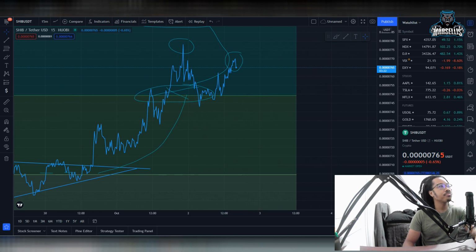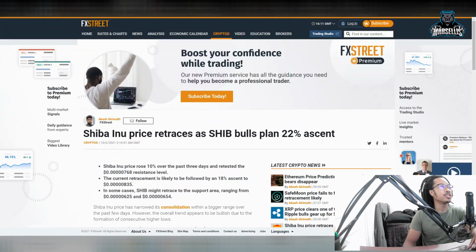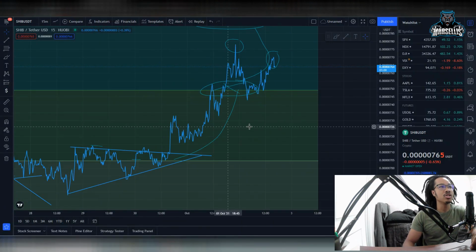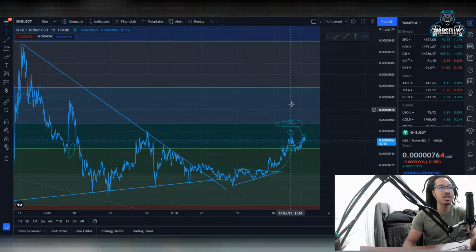So anyways, next thing with Shiba Inu, let's go over our next forecast. Shiba Inu price retraces as Shiba bulls plan a 22% exit. Shiba Inu rose 10% over the past 3 days to the 768 resistance. So the current retracement is likely to be followed by an 18% exit to the 835 area. That is way up here where we have this resistance line. The 835 area will be way up here.